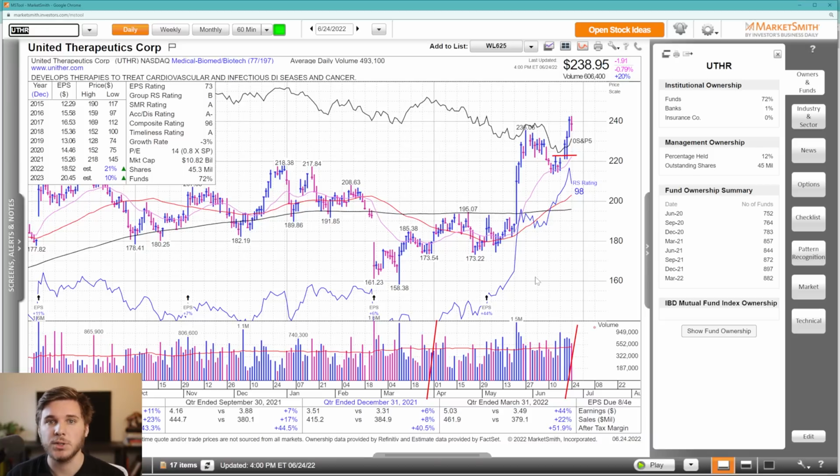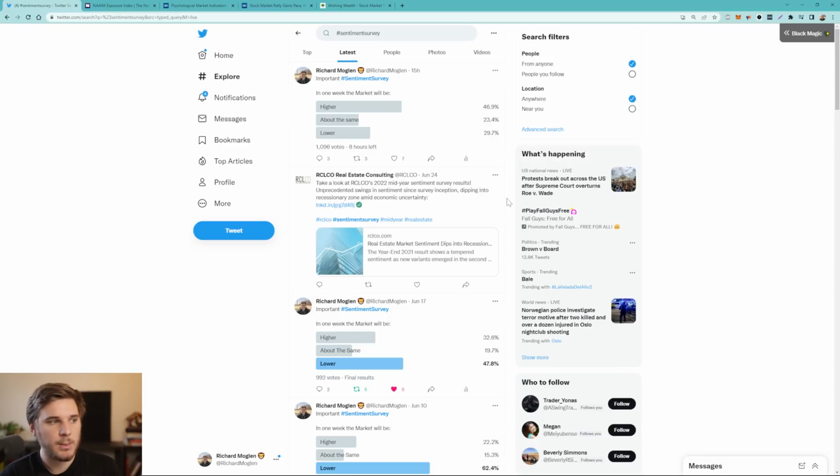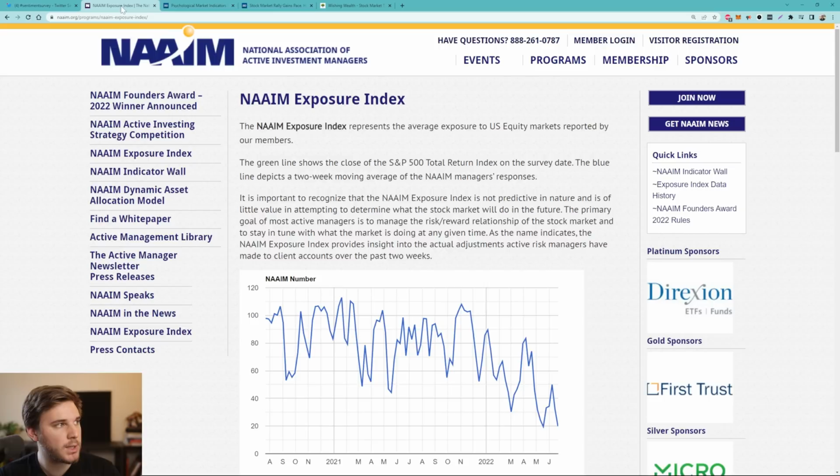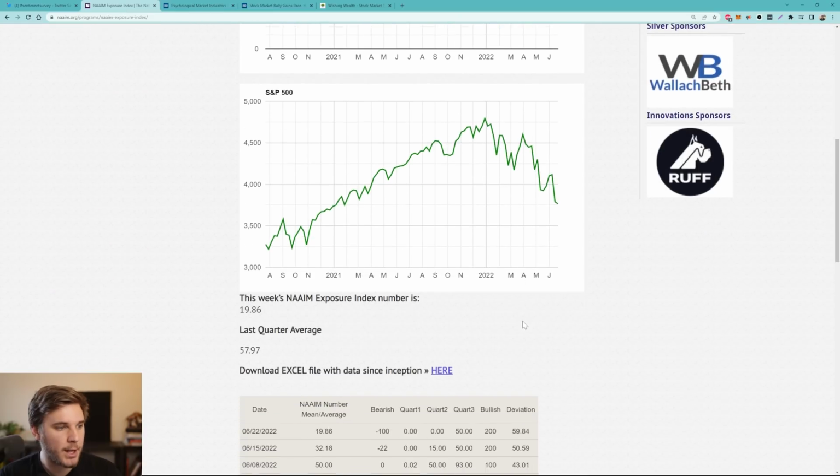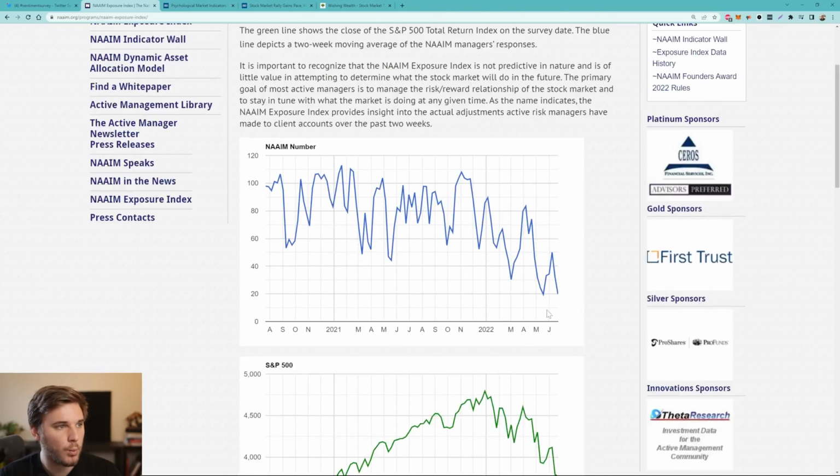And now let's move on to sentiment. All right, so moving on to sentiment, we saw an increase in bullishness from my Twitter surveys, but this is kind of to be expected given the strong market action we had last week. The name exposure index last Wednesday actually dipped below 20, which is a good contrarian signal. And overall, this is the lowest it's been in quite a while.